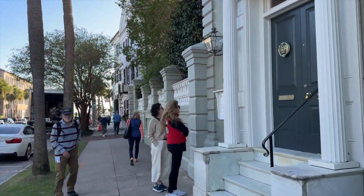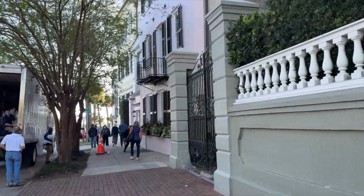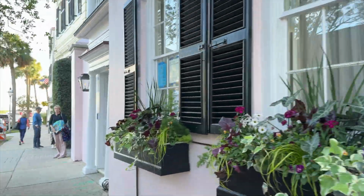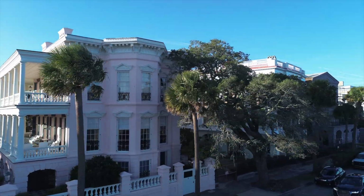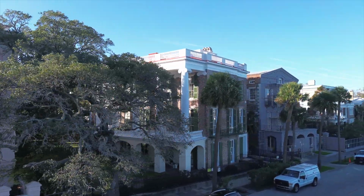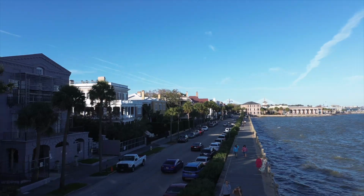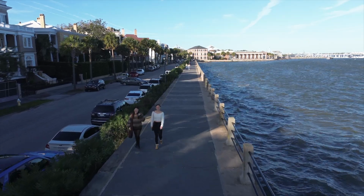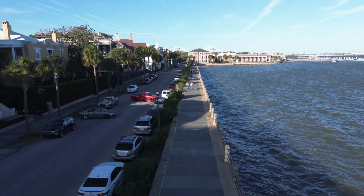Eventually, East Bay Street will turn into East Battery Street, and here you can walk along the water. The Battery is a landmark defensive seawall and promenade in Charleston, famous for its stately antebellum homes. In fact, here's one now. The John Ravenel House is one of the grandest homes in the city and one of the most recognized. This home has 8 bedrooms, 8.5 bathrooms, and sprawls over 9,400 square feet, with sweeping views of the harbor and Fort Sumter. This home is currently listed for sale, and it can be yours for the low price of $22,250,000. Anyone want to go halvesies?